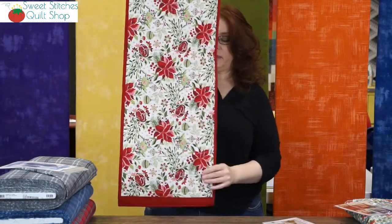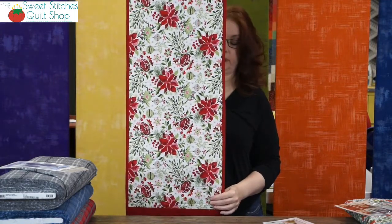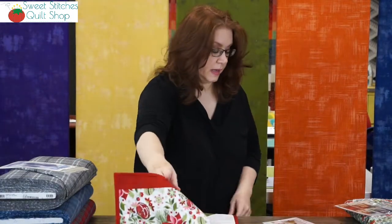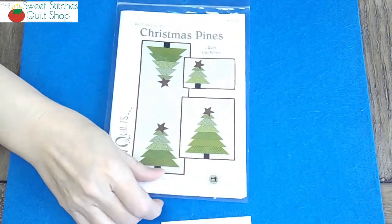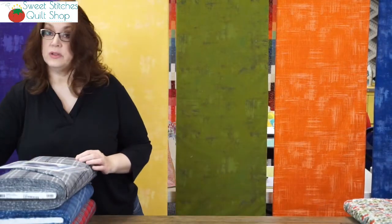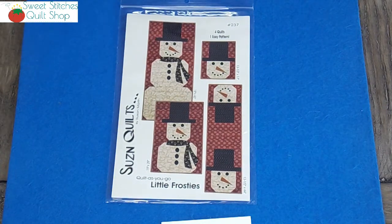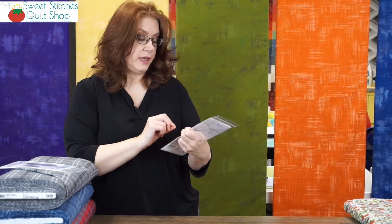This is the back side of the fabric. This is from the Naughty or Nice line by Moda. And this is called Christmas Pines. The maker of Christmas Pines also makes Frosties. It's a little snowman. It's a little snowman table runner placemat. Actually, there's about 4 different sizes that you can make in here, but it's made the same way. It's quilt as you go, and it's got a cute little snowman theme to it, so that could last you all winter long.